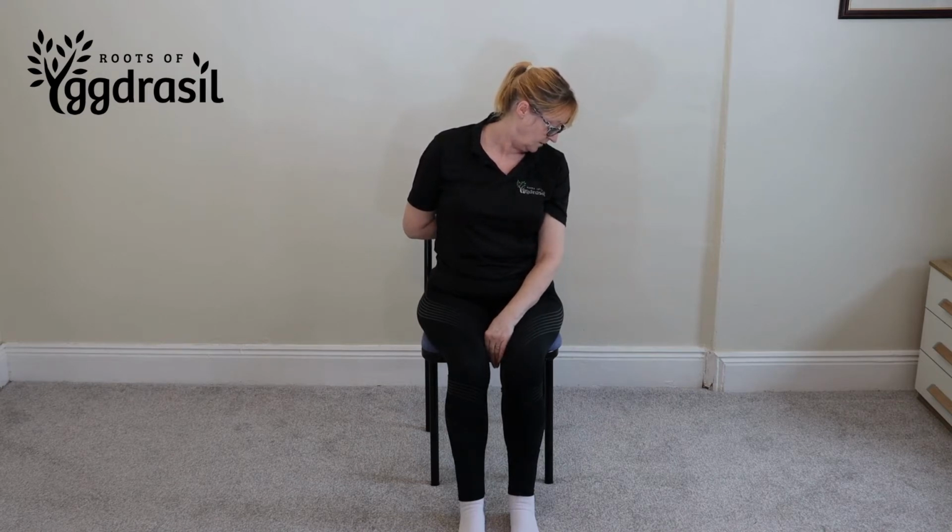Now this is a really good way of getting rid of those pain in the necks, tension, headaches. Or just send them to school. Well, when lockdown's finished, they can. Now just change sides.